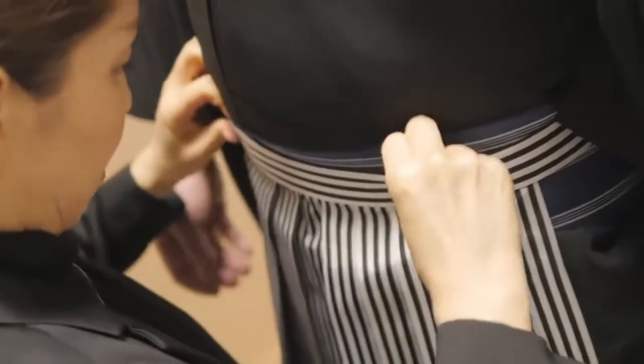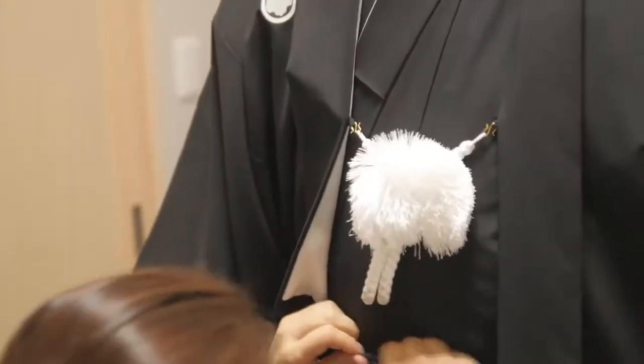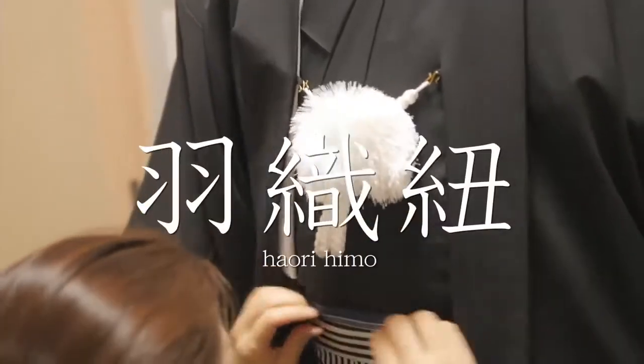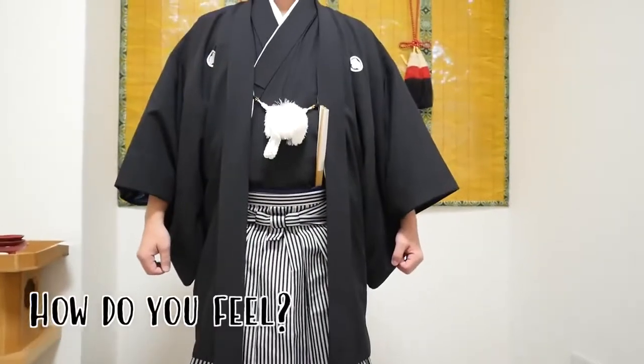The unique thing about kimonos is that it wears you. In other words, there's no squeezing into anything, just lots of folding and tying. The white pom-pom looking thing in the front is the haori himo, which loosely ties the front of the jacket together. どうですか?